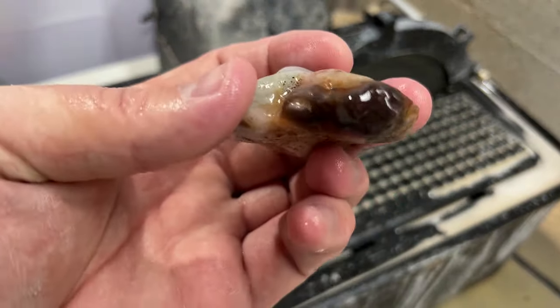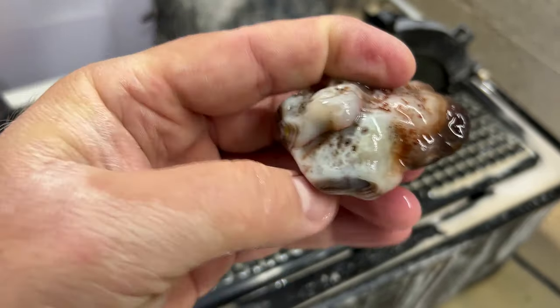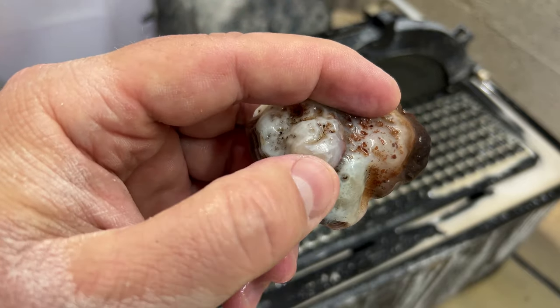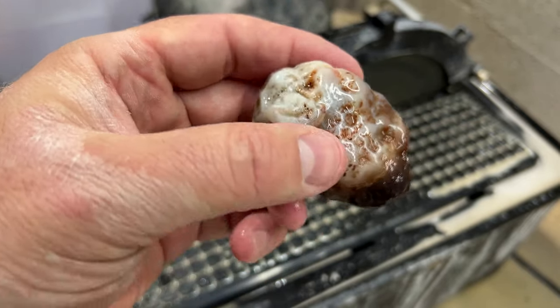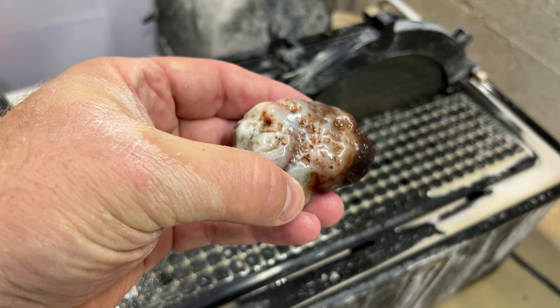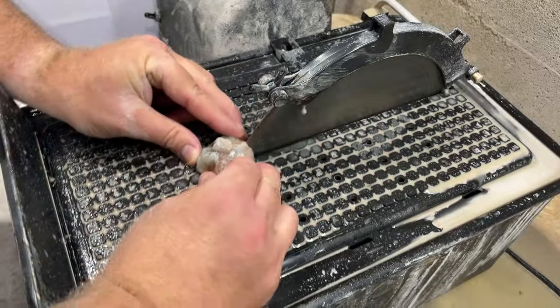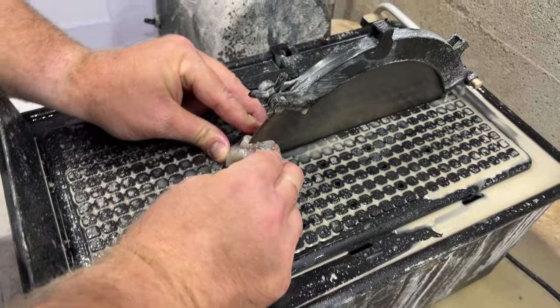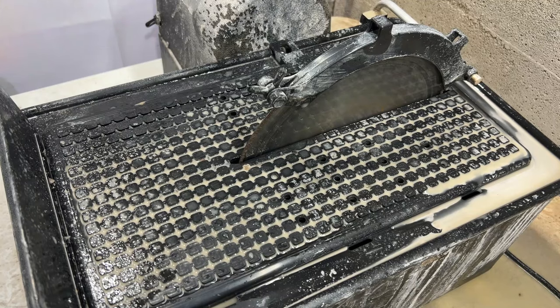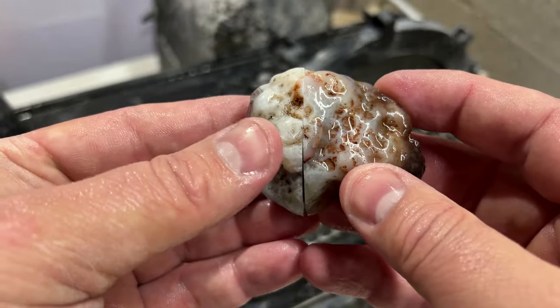Okay, last one. Got some bands there and there. So I think they're going this way and this way. But I think I'm just going to cut it right through here. Let's see if I can catch those. Okay, here we go. See how we end it.